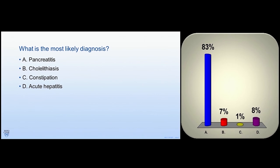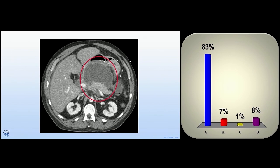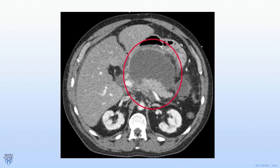Yep, so pancreatitis is your most likely diagnosis. I'll go back to the image, and the thing circled is the pancreas, and right next to it is a large pseudocyst. A pseudocyst is something that you'll see in cases like these. They typically take 4 weeks or longer to develop, and they don't have an epithelial wall.